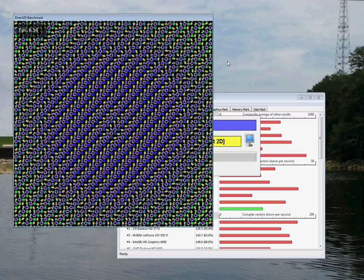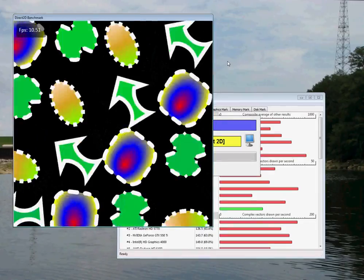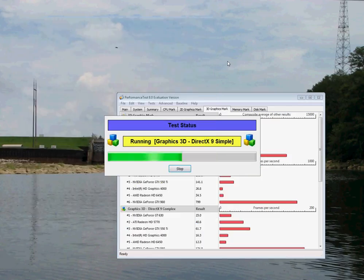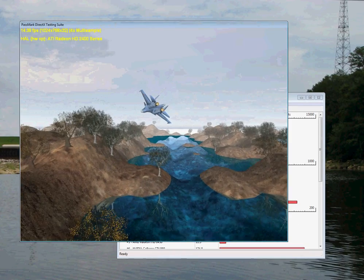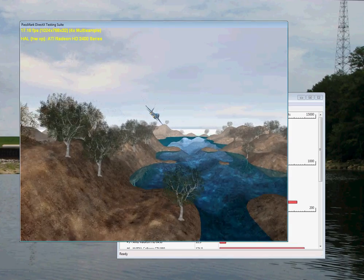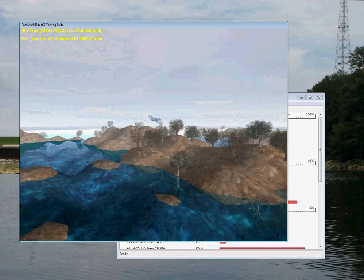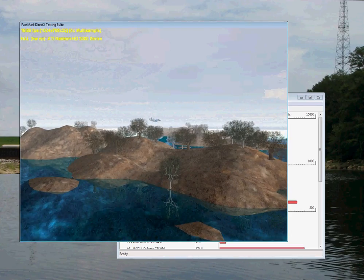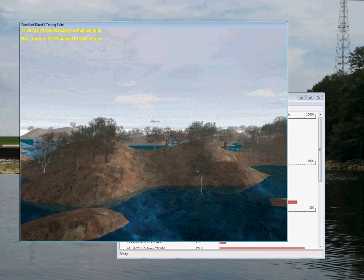Direct 2D benchmark. Some zooming here. Check the frames per second. And this is a little bit of a toaster. It's a tiny bit better than the previous computer I was using, a souped up Pentium 4. But by modern standards, this is a toaster. Whereas the new computer is a slightly beefier toaster.